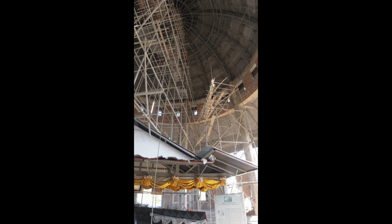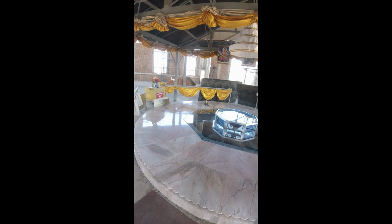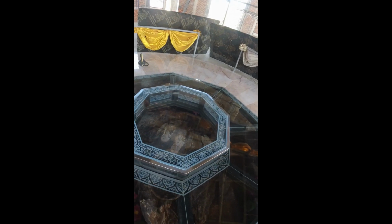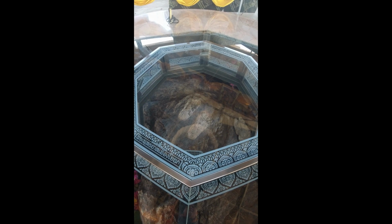It's fantastic. He said I can enter here now that my sandals are off. And this is where Buddha's footprint actually is. And that's what it's all about.